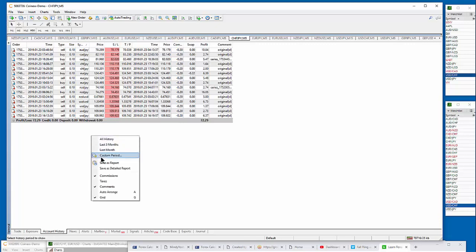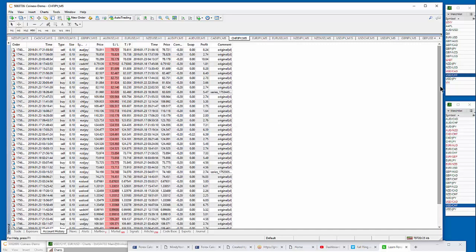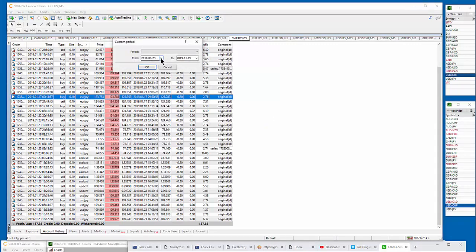So let's just go see what the history is from January 17th, which was last Thursday, to today. And what we see is during that time, we've only closed $187.88. Now, that's what, 4 trading days? Let's go look at the calendar again. Let's see, from the 17th to today, 1, 2, 3, 4, 5. 5 trading days.